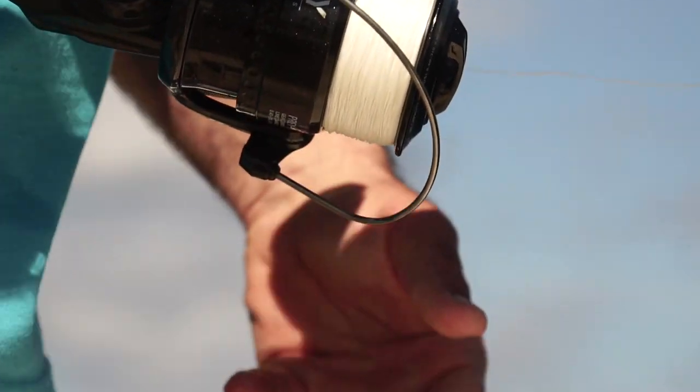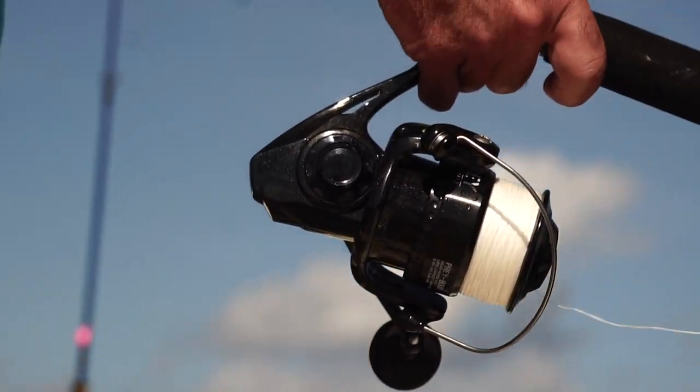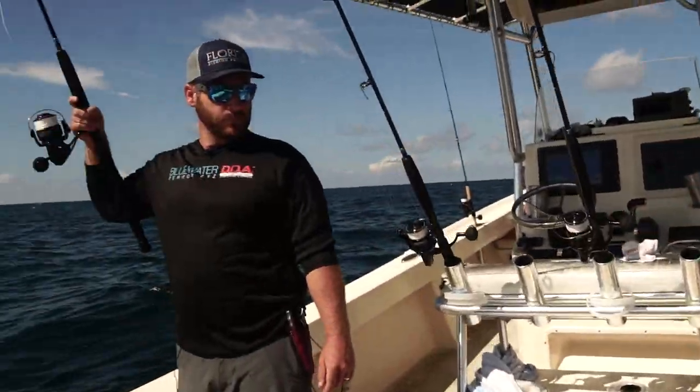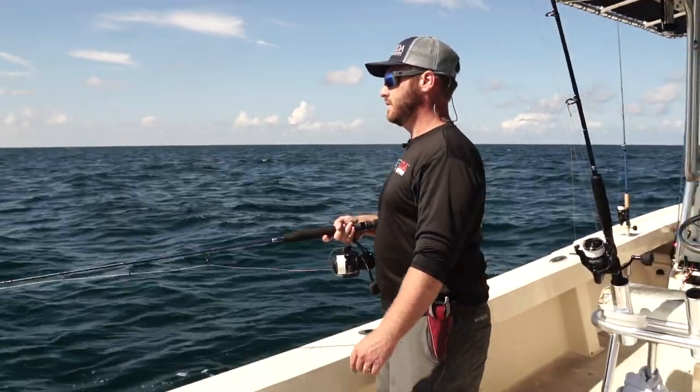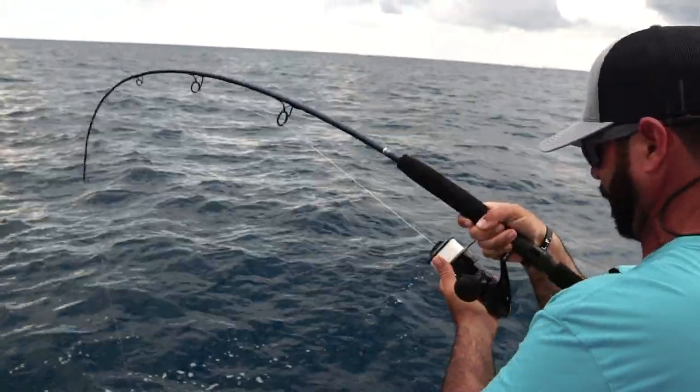I'm gonna throw this whole chunk down. See if we can get one of the bigger ones to eat. Oh, that's a good one there.